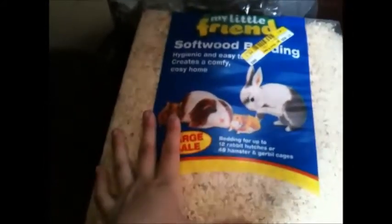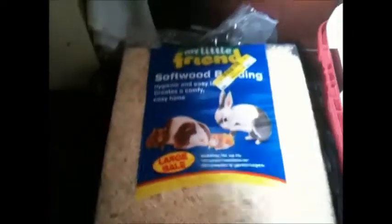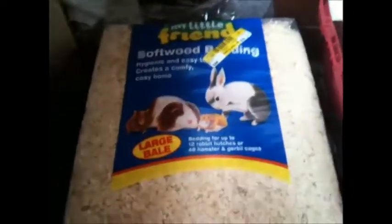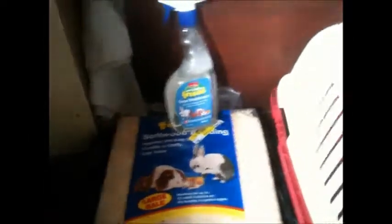So then this goes in the litter tray, as well as the wood pellets, but I've run out of those and I need to go into town and get some. So my second thing I can't live without is bedding, so that would be the shavings for the litter tray, disinfectant for the litter tray and in case they have an accident in the house, and meadow hay.